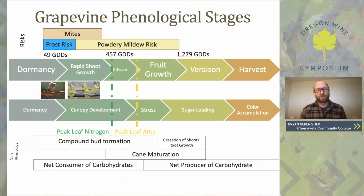Hopefully, if we're in a balanced vine and a favorable condition, right? If of course we have a very vigorous year, lots of water, lots of nutrients, then of course that peak leaf area is going to be shifted more towards the right. And of course, shoot thinning would be our main operational canopy vine balance action we're going to do at this time.